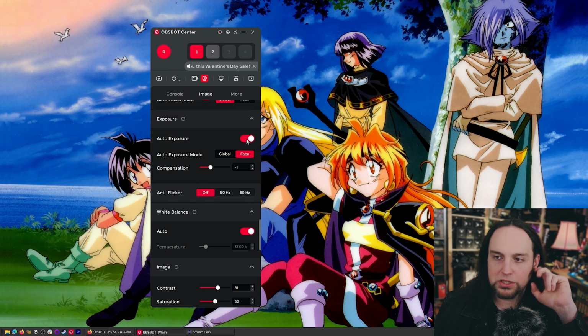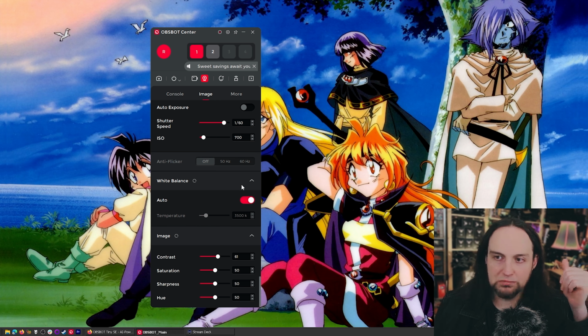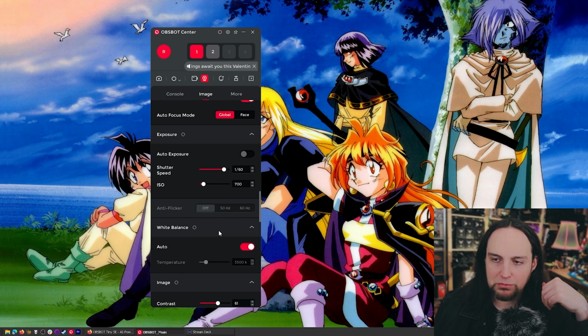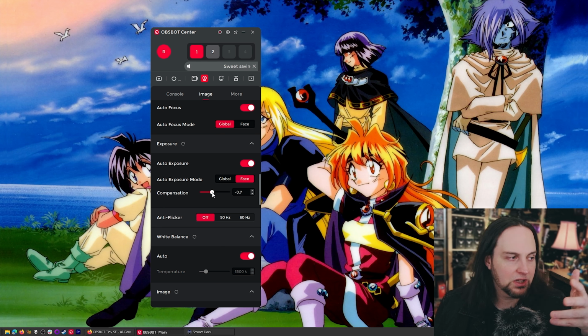And right now I'm using auto exposure, but you can turn that off if you want to do it yourself, if you know what you're doing. And turn the ISO up to 700. Cool, looks pretty good. But I kind of like to leave it on auto, but it's completely up to you. The reason I like to leave it on auto is because I can set the compensation to whatever. I like -0.7 to keep it dark.